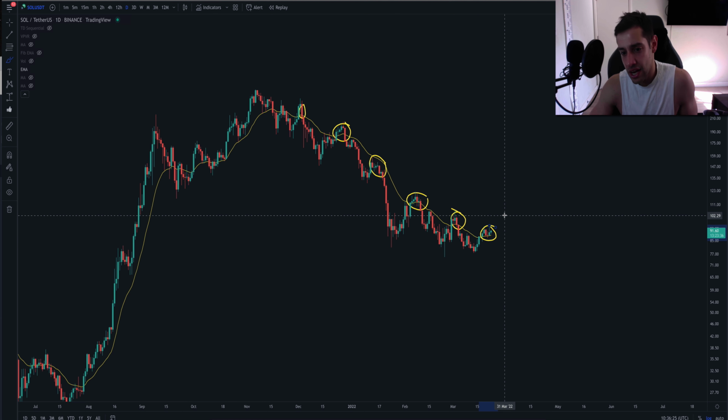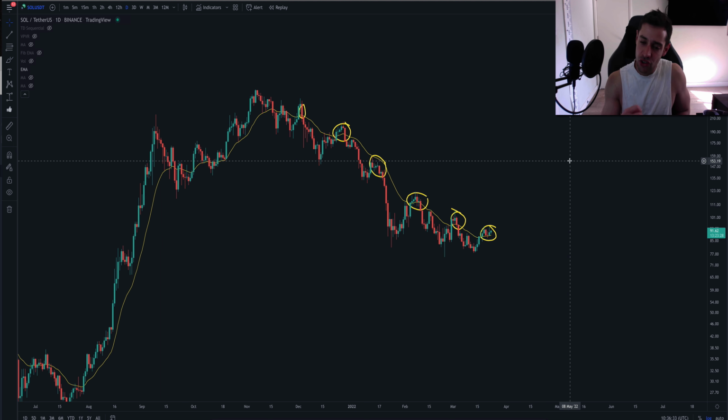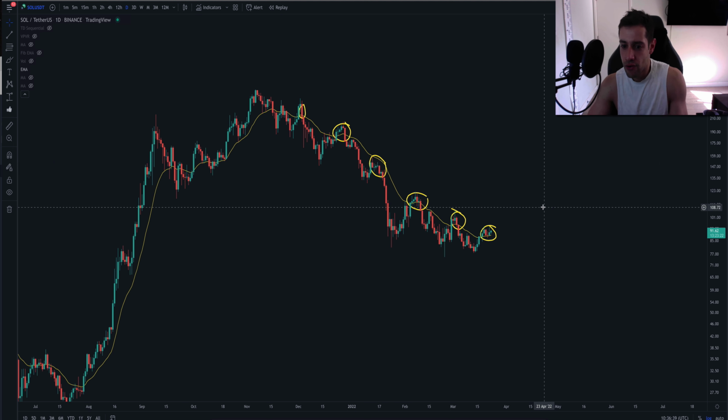So maybe we can get a bit of a push higher, but just bear in mind that this has happened before. And the good thing, or the way that I like to use moving averages, is it shows you areas of value for either going long or short, and it gives you an idea of how the trend is looking.